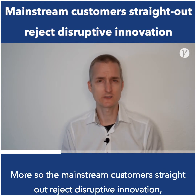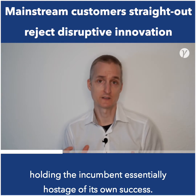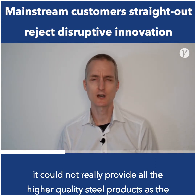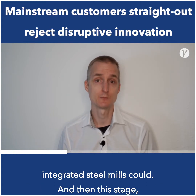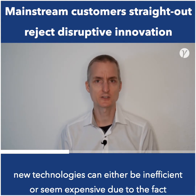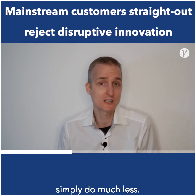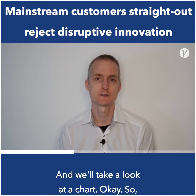More so, the mainstream customers straight out reject disruptive innovation, holding the incumbent essentially hostage of its own success. And this is a key point to keep in mind. And because mini mill technology was inferior at the beginning, it could not really provide all the higher quality steel products as the integrated steel mills could. In this stage, new technologies can either be inefficient or seem expensive because they have not yet scaled enough, or seem cheaper because they simply do much less. And the reactions from incumbents also follow a very predictable pattern, and we'll take a look at a chart.